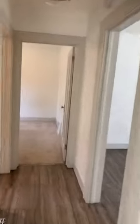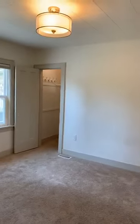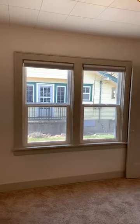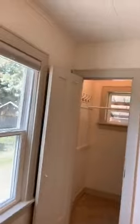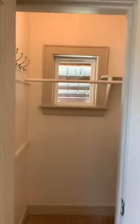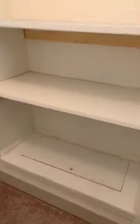And we'll just go down the hall here. And we've got the other main floor bedroom. Again, this one you've got windows on two different walls. This one you've got the two windows on this wall, and then you've got a small window back here in the walk-in closet. Then the walk-in, you've got some more shelves down here. Your rod across the top, and then more shelving here. All right.